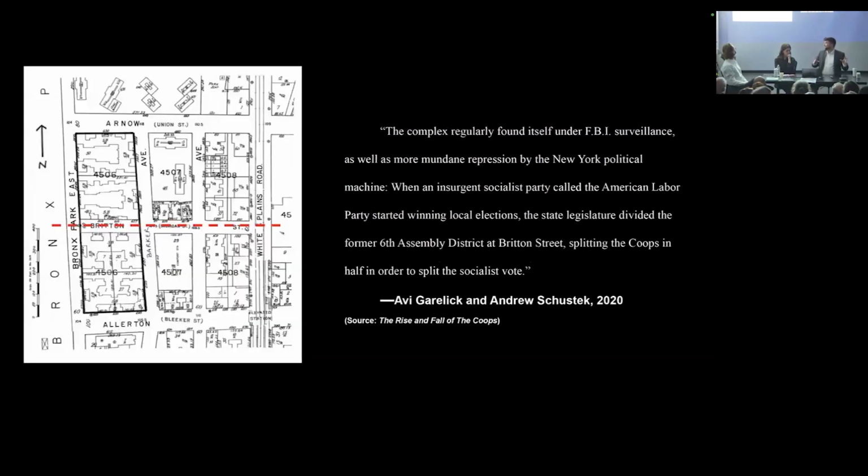Now, this is really amazing. So in the thick black line here, you have the coops. The coops are spread across two different buildings divided by Britton Avenue. The people who lived in the coops were so effective at politically organizing, socialists actually started to win elections in New York City. Now, the state establishment did not like that. So what did they do?